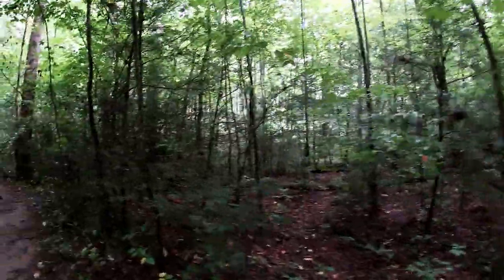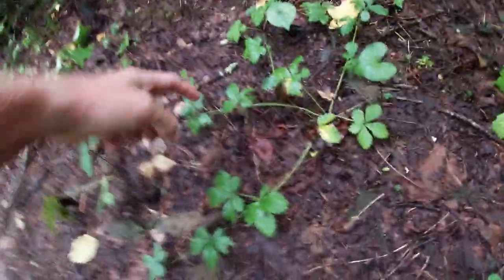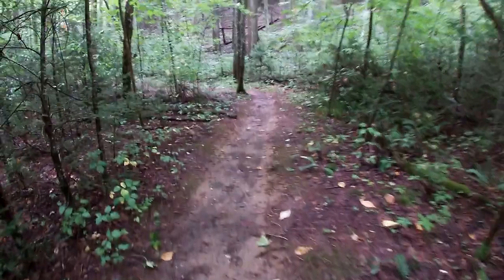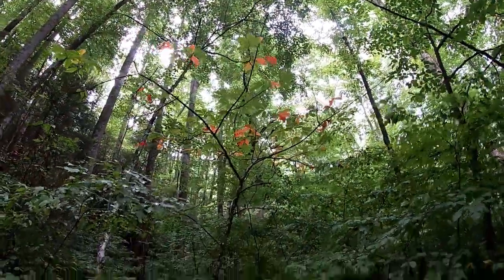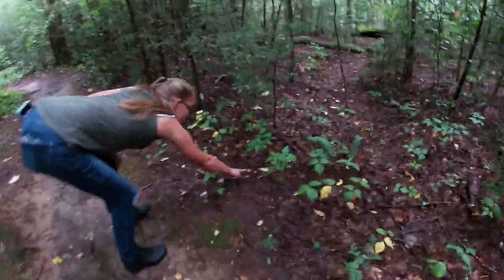The what? It does look like wild strawberries, doesn't it? Yeah, because look. It's like a vine. Either that or some kind of poison I shouldn't have touched. Probably. Look, we do have the beginnings of fall. Okay. I'm so excited to see it. What are those? I don't know. Those are like little lichens. There's, yeah. A little mushroom right there.